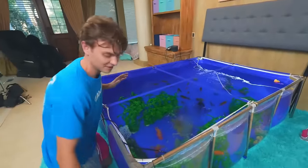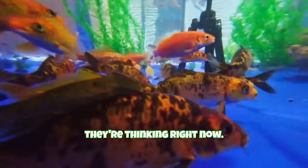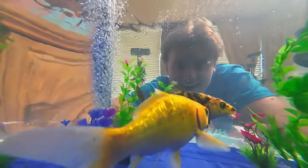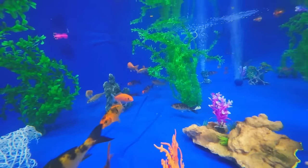They're swimming around for the first time. And they're gonna be exploring their new home. I wonder what they're thinking right now. Oh, we got some koi. They're curious. They're coming over to look at me. Hey, little koi. Wow, this is amazing.